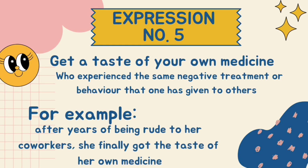Let's go toward the last expression, which is get a taste of your own medicine. It seems like I'm just talking about medicine, to take your medicine, to taste your medicine, but no. It means to experience the same negative treatment or behavior that one has given to others. So, as usual, there's a question: how to use this expression in real life, in real sentences? Let's go through an example: after years of being rude to her coworkers, she finally got a taste of her own medicine.